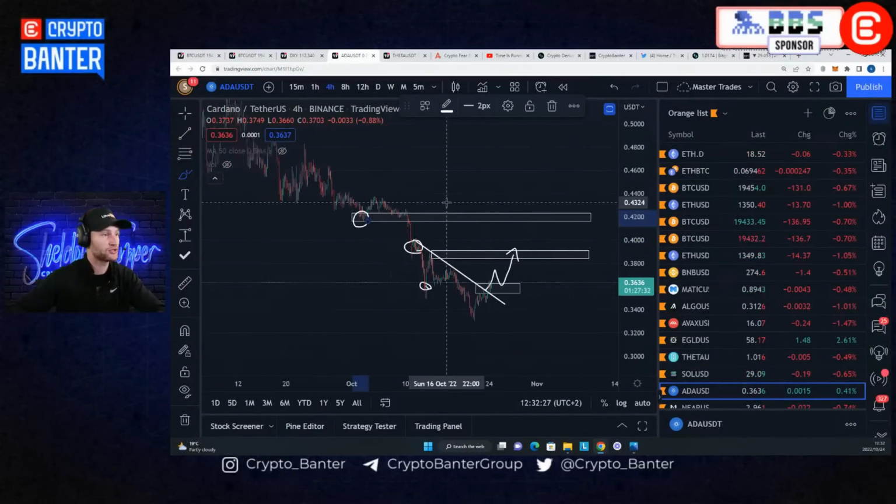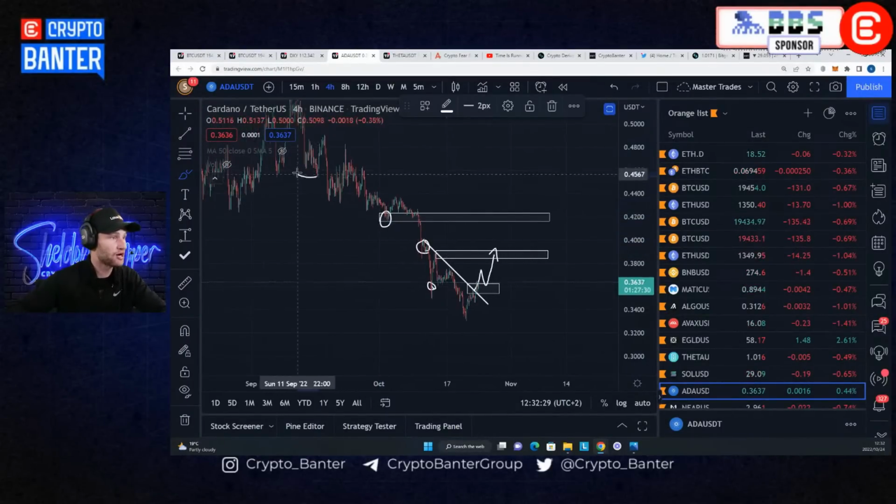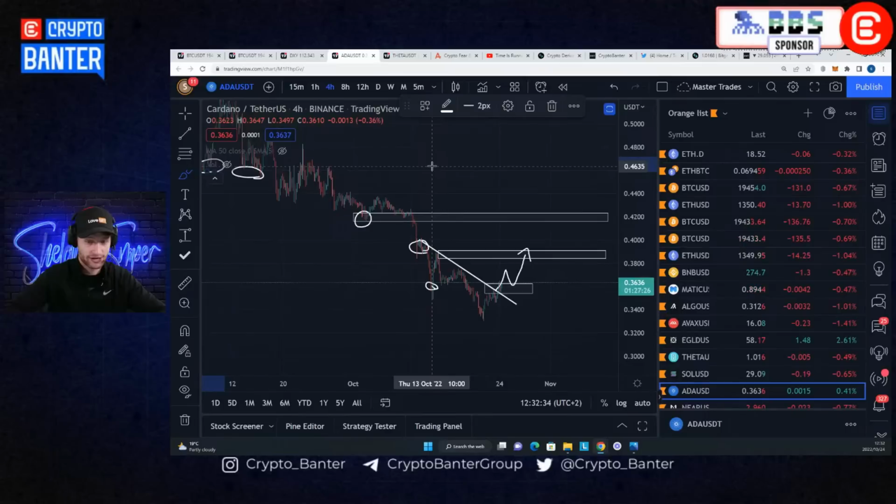And remember what you're doing. You get your entry, and then you're marking out where all the sell zones are, where people would want to sell. And once you have the next low in play, you can draw your support up as you go. But for me, Cardano looks good.